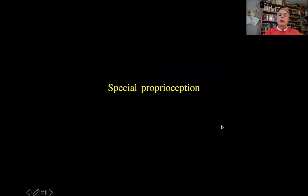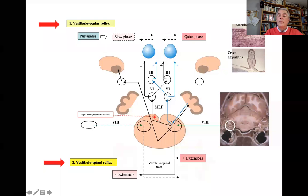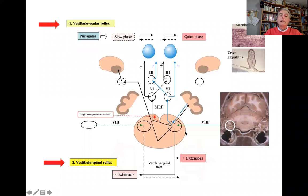So now we are going to talk about special proprioception. The first we have talked about is general proprioception. Now it's the special. The special proprioception is for equilibrium. The receptors are located in the inner ear, in the crista ampullaris or macula. So this information is transmitted to the ipsilateral vestibular nuclei. Remember that these vestibular nuclei are connected with the cerebellum, mostly ipsilateral.